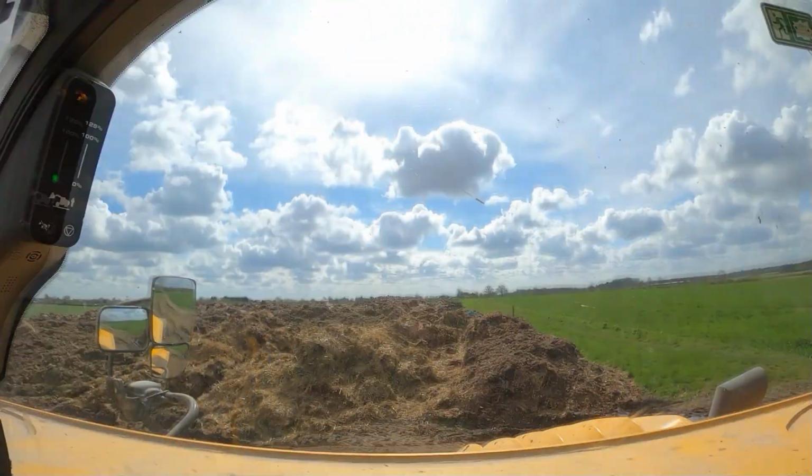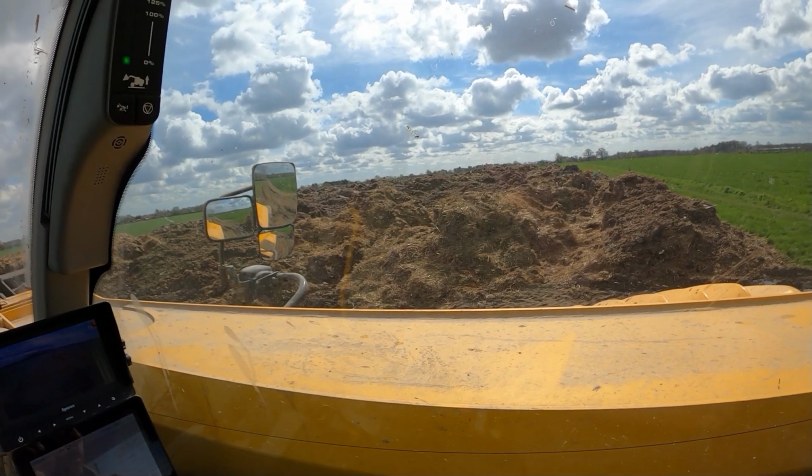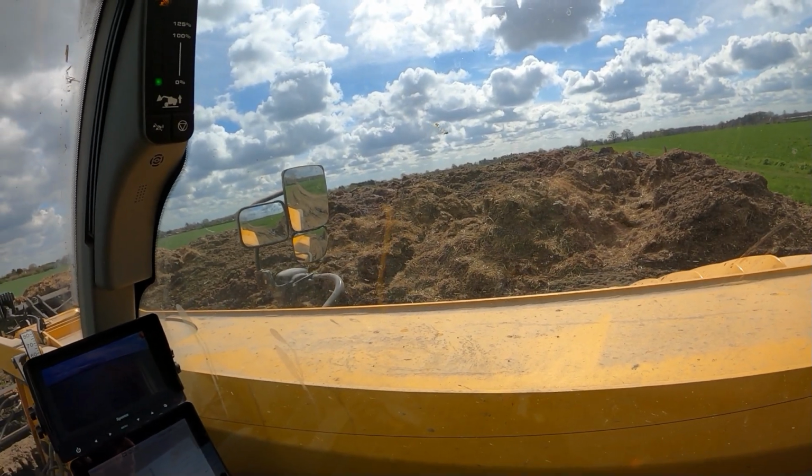Just on the way home, I'll come and push this massive muck heap up. I haven't seen it for ages. Well, one of the muck heaps anyway. So we're going to push this up. Yeah, let's crack on.